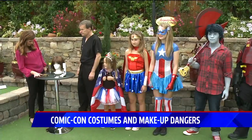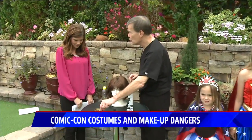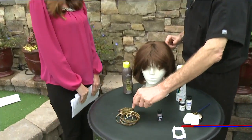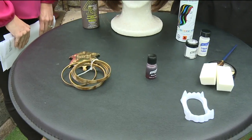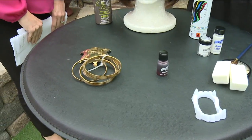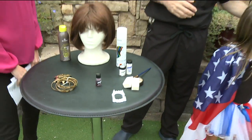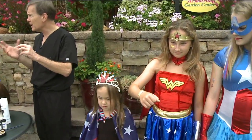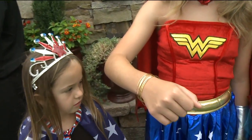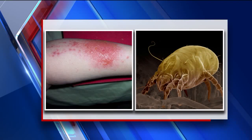What do we have on the table here? There are several things that are important to remember. There's a lot of costume jewelry that kids will be wearing, like bangles or badges or earrings. The problem with these is that they'll often have cobalt or nickel, which are very common causes of contact dermatitis. You can see on the superhero over here, the bangles. Again, you want to try these on a couple days beforehand, because you can get a contact dermatitis that can actually be delayed a day or two, even following removal of those items. Excellent.